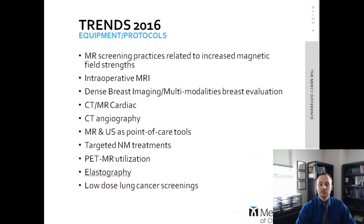Intraoperative MRI, the potential of that was quite interesting. So if you don't know much about the use of MRI in the operating room, I would encourage you to look that up. I think it's pretty interesting, something definitely to consider.